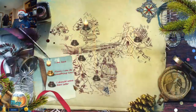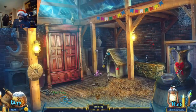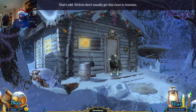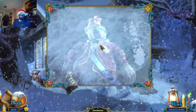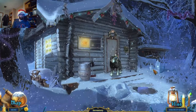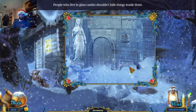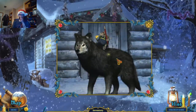There we go. There's that explanation. Where can we go? What can we do, honestly? So we got figurine. So I think we can just go forward. There's nothing else to do. That's odd. Wolves don't usually get this close to humans. Oh. We got a ruler. Okay. And we got a picture fragment. People who live in glass castles shouldn't hide things inside them. Okay, so I'm guessing we need another statue.